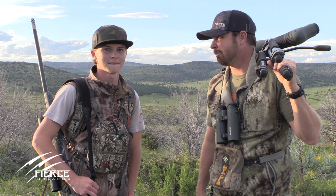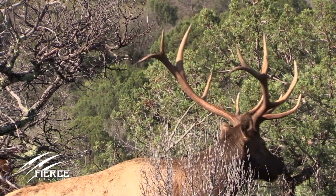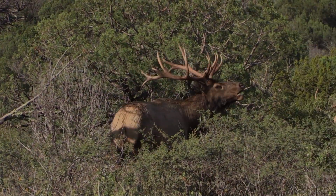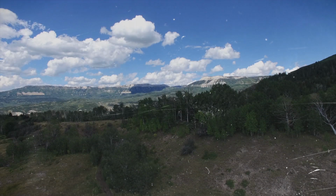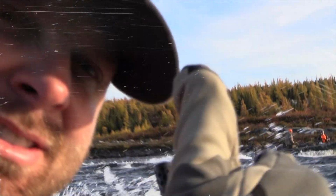And then the other thing is, you come into an area like this and just sit and glass all these bulls, all you can do is smile. You got it. Just getting started here. Evening number two, Mescalero. Let's go see what else we can find.